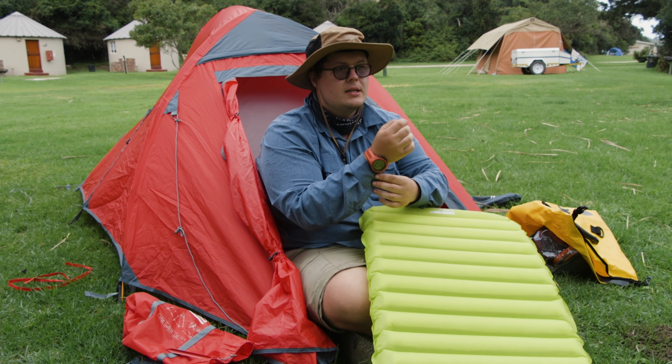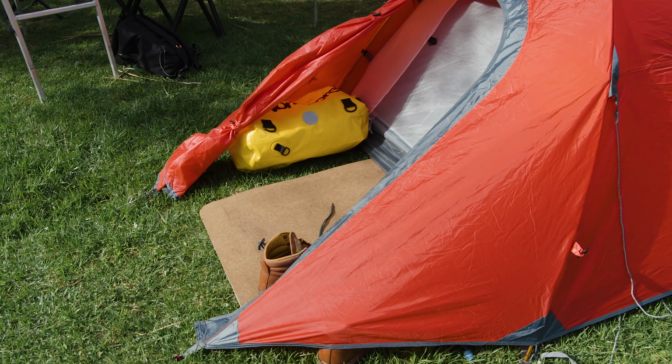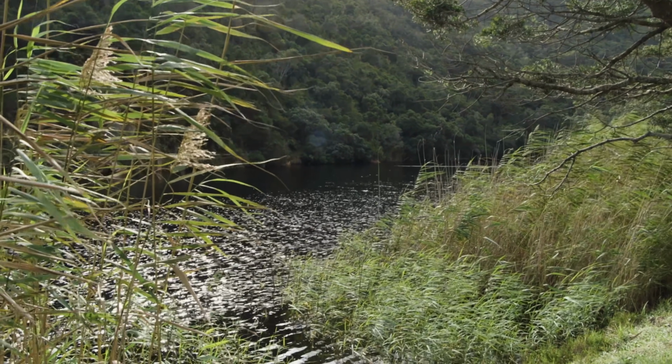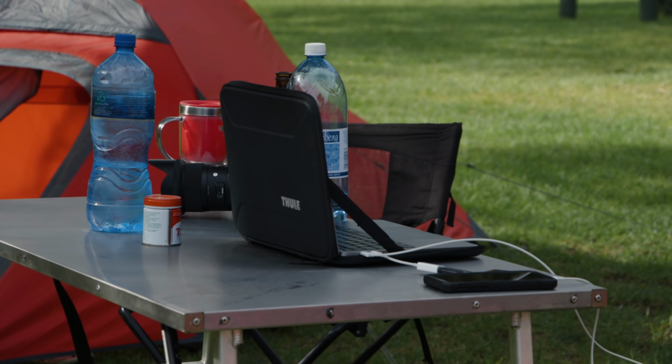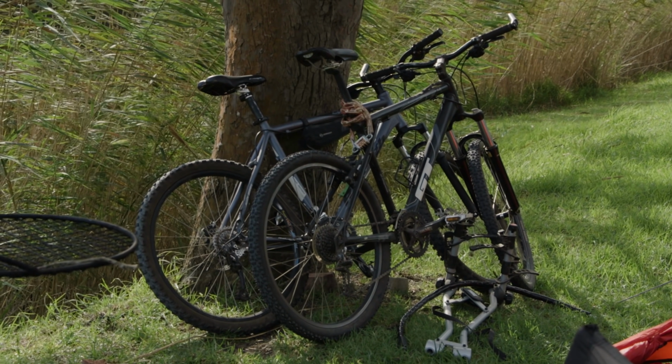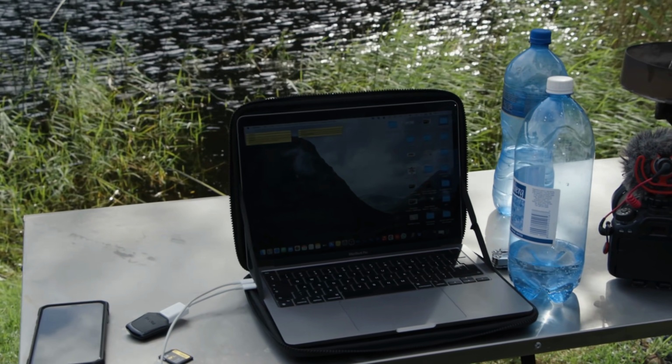With our camp all set up, we were in the perfect position to chill out for the rest of the afternoon. I had some work to do on a video, and we had a bunch of chores to sort out in preparation for a busy day tomorrow. What an incredible spot to kick back, do a little bit of work, and relax.